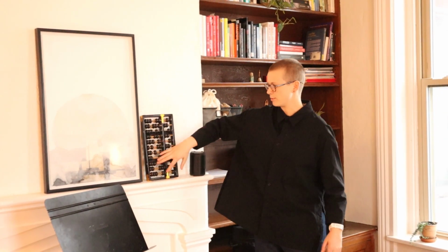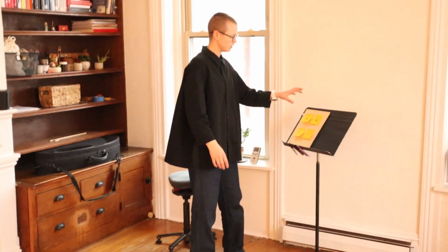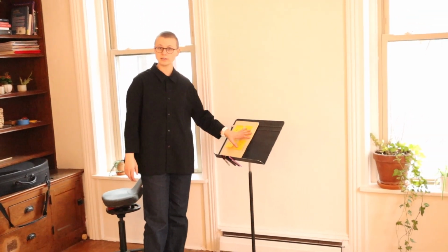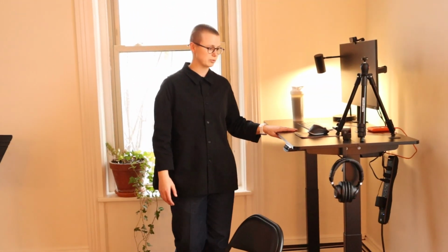And then Abacus, which you've probably seen me use before in many lessons. One stand for the student here, and then another stand over here, which is usually the one that I write on. Okay, and then moving over probably to the last important area, this is where I do all of my personal work from. This is my desk. It is a standing desk, so it goes to 3 levels.